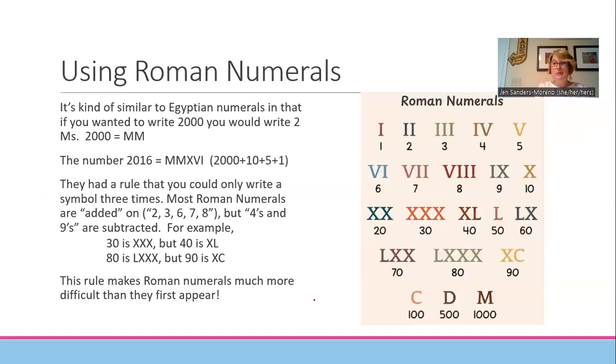All right, so let's talk about the weird rule that I started to say earlier. The weird rule is, you could only write a symbol 3 times. At first, it seems like not a big deal. As you can see from our chart, 1, 2, 3, but this is where we have to pump the brakes. We're not allowed to write 4 I's in a row. So they had to figure out how to do this. Every time you hit a 4 or a 9, so whether that's 4 and 9, 40 and 90, 400 and 900, that's when you get the 4 in a row symbol where things get weird. I'm going to skip 4 for just a second and show you what I mean.